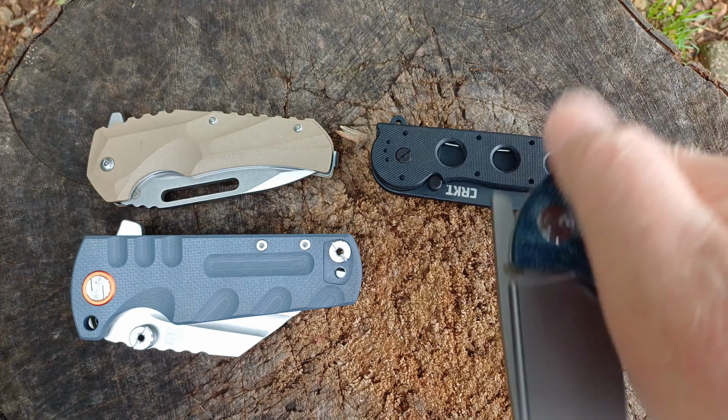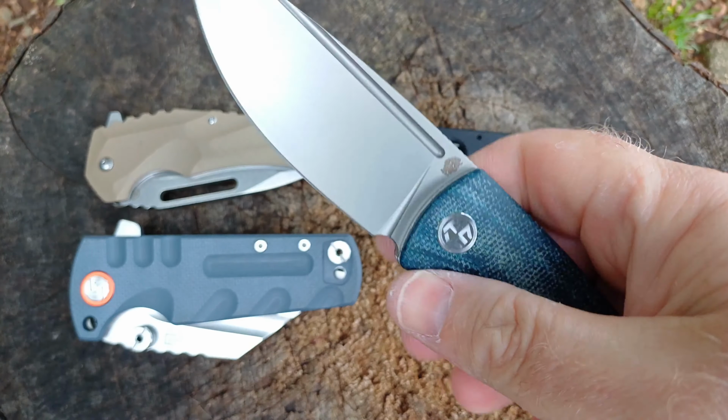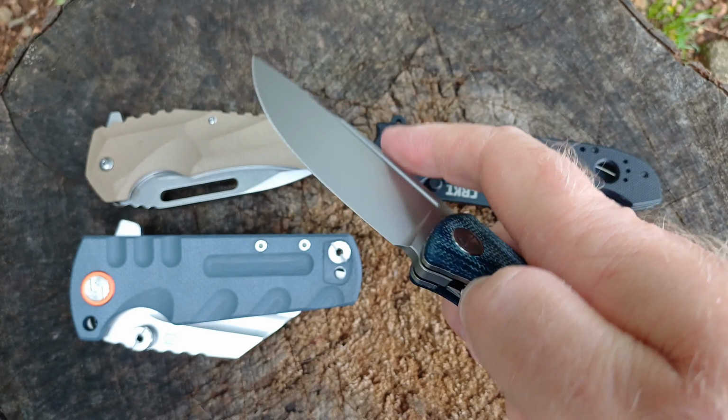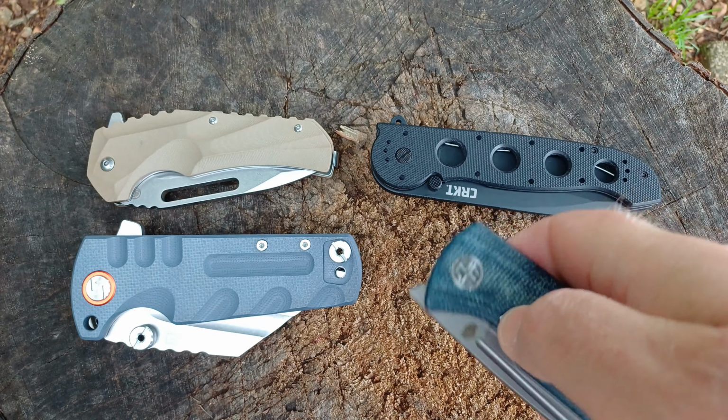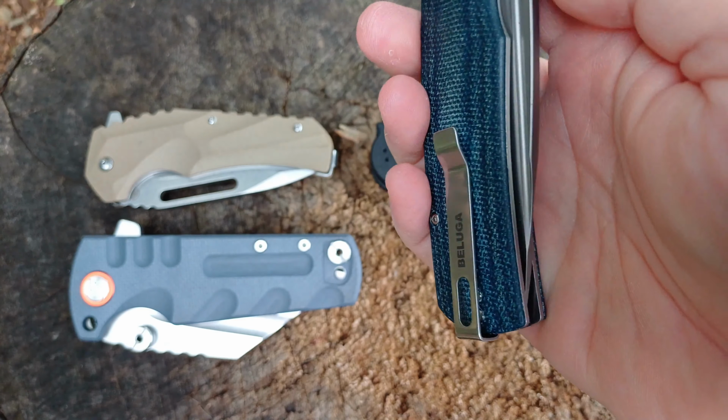Some people like that style. You can get by on it. It definitely works, but it's a bit hit and miss for me. Maybe I just need to practice it more. I don't know. But thumb flick, still fantastic. Everything else about this knife, great.